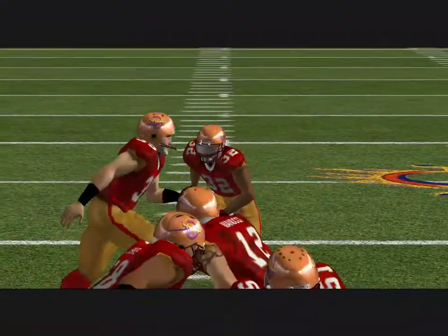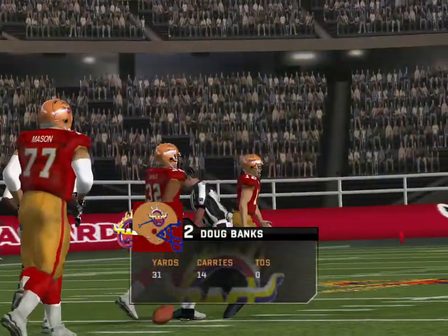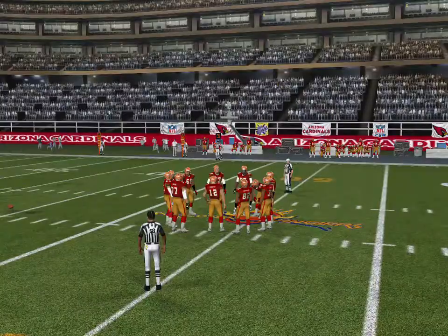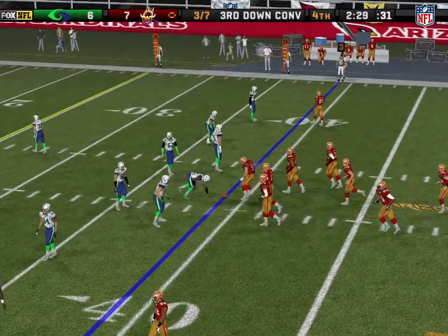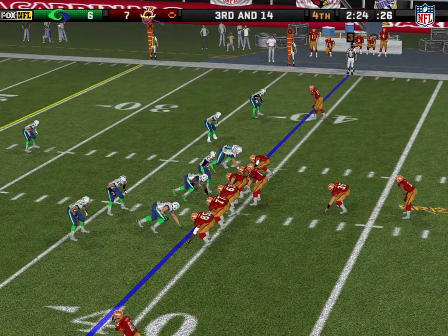He's looked good at times. He just doesn't seem to have that explosive first couple of steps. Third down here as they try to get it inside the 25-yard line to convert, out of the I formation.